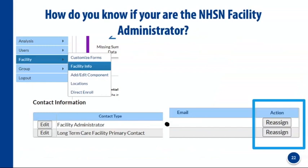Another question that I get is people don't know who the facility administrator is. And there's a really easy way to find out. When you're logged in to your NHSN account, go to facility info, and I've cut and pasted a screenshot here, but it'll show you who the facility administrator is. And I will bet oftentimes that facility administrator listed is not the main person. They're probably somebody that's left already. So you need to spend the time getting that assigned correctly, reassigning it to yourself, but you actually can't click reassign and reassign it yourself. You have to fill out the change in administrator form.